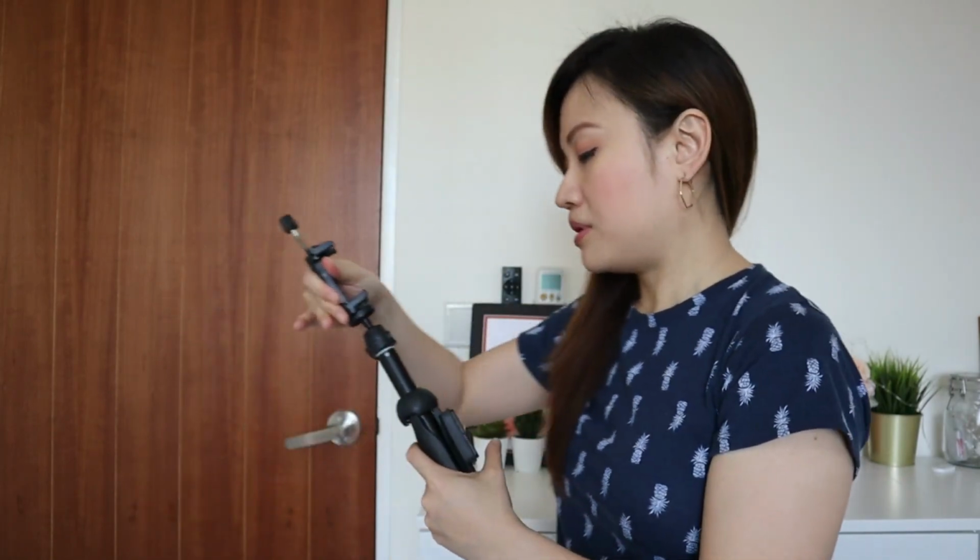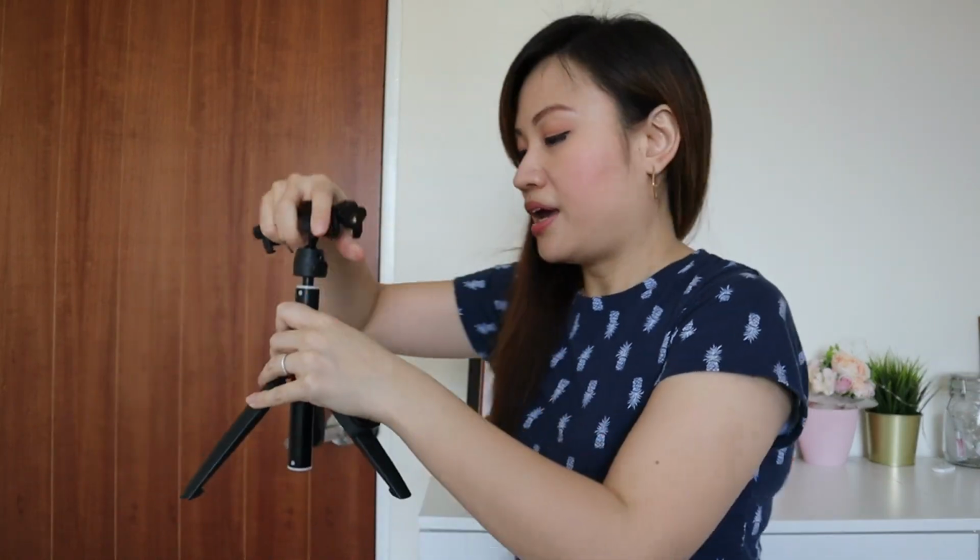I have been using this so much, especially during the quarantine time, because I've been doing live streaming and also a lot of filming. Sometimes I attach my camera on this just for a tabletop. To do a quick video, this is detachable, so I can attach my camera here and it will be my stand. And I like this tripod because it can stand.